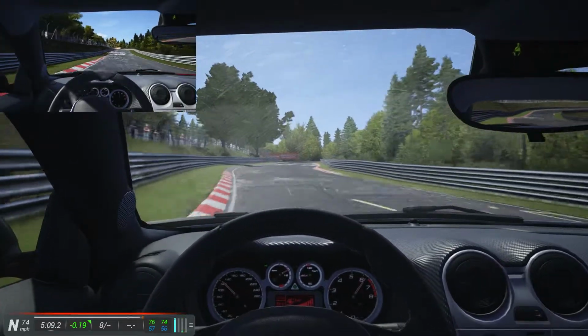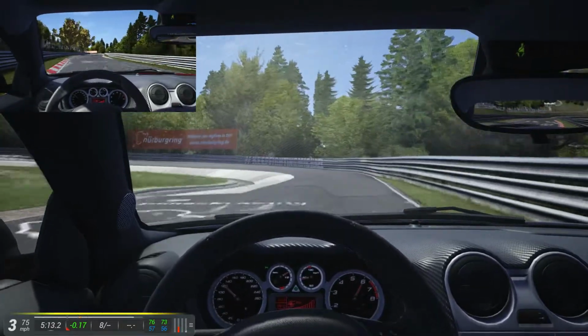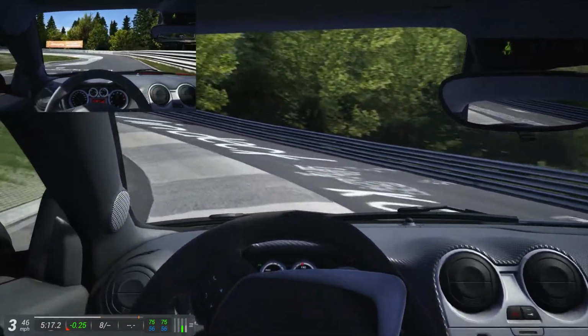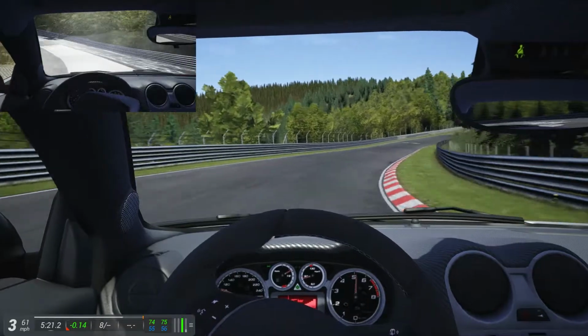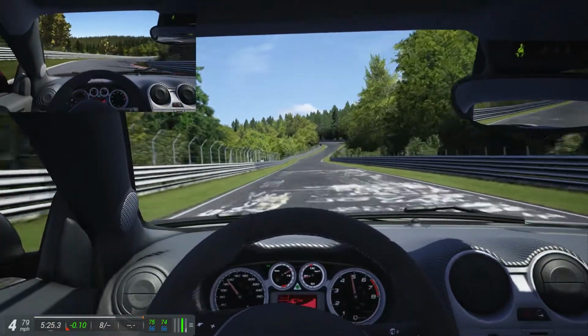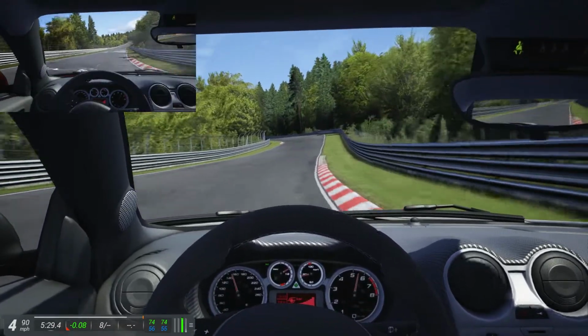limit. That corner, I tried a few different lines. You can see the line I tried today was different to the line I tried in the previous video. And here I lost a little bit. There was definitely more in that. I think I actually did that better in the previous video. So I lost a little amount there.